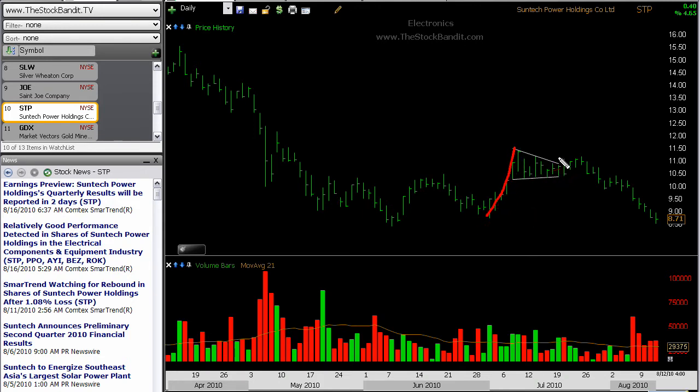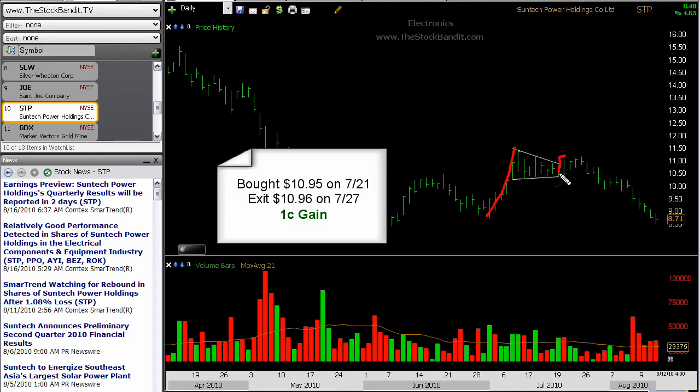This stock looked like it was poised for more upside, so I bought this stock right here as it cleared the upper trend line there at 10.95. That was on July 21st, and waited and waited. This thing never really caught any momentum, so ultimately I had tightened my stop. This thing stopped me out right there for a gain of 1 cent. So call it a break-even trade.